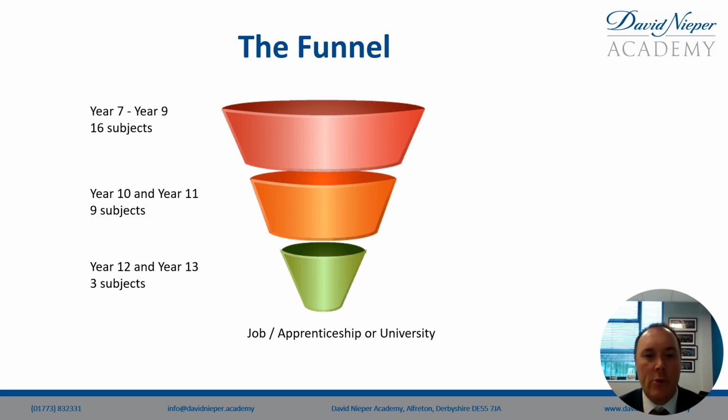And then, of course, when they go on to post-16, when they get to Year 12, the number of subjects is going to reduce even further. So we've gone from 16 subjects in Year 7, 8 and 9, to 9 subjects in Year 10 and Year 11, and then potentially when they go into Year 12 and Year 13, a couple of years down the line, they're potentially just going to study 3 subjects, and ultimately they'll perhaps then go on to a university or a job where they're just using a single subject. The number of subjects that children study naturally decreases over time as they work out what they're good at, what they enjoy, etc.